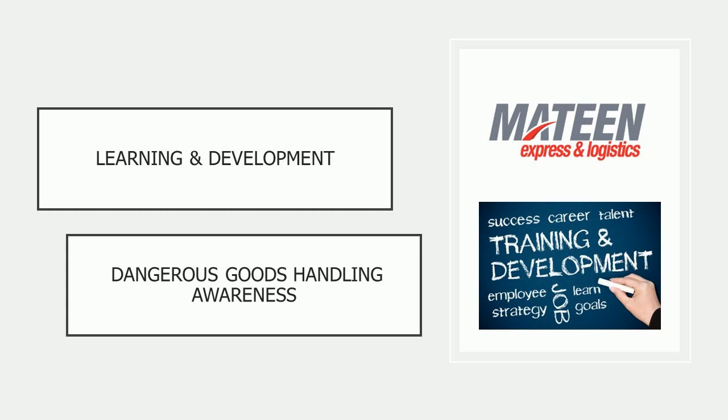Welcome to Dangerous Goods Handling Awareness. Please make sure you're in a comfortable environment, have a pen and paper beside you, and a copy of the segregation chart. At the end of this course, a 30-minute test will be applied. The pass mark is 80%. Proceed when ready.